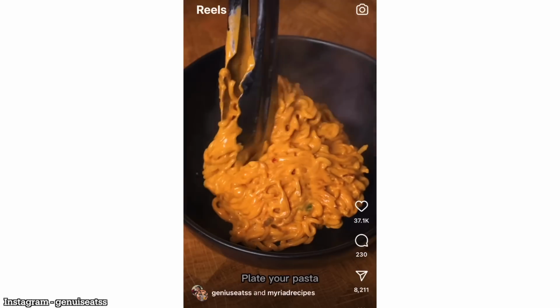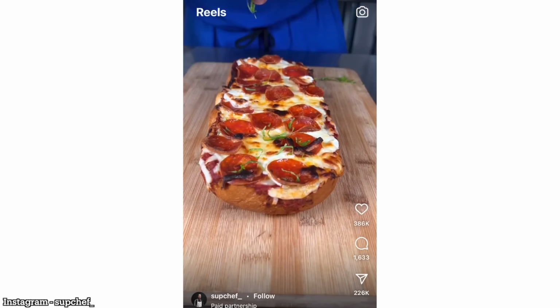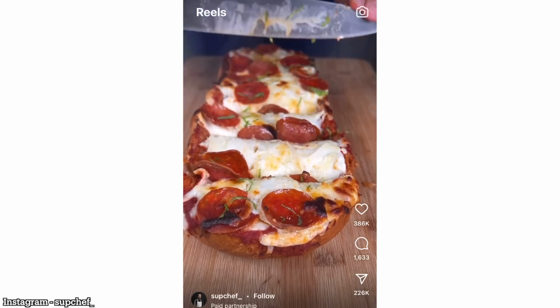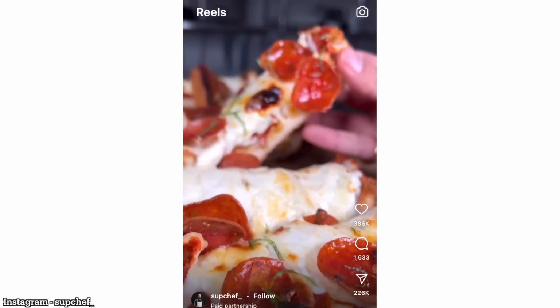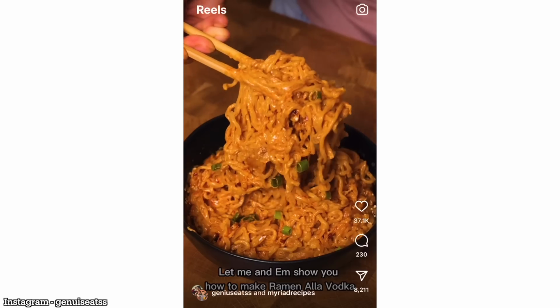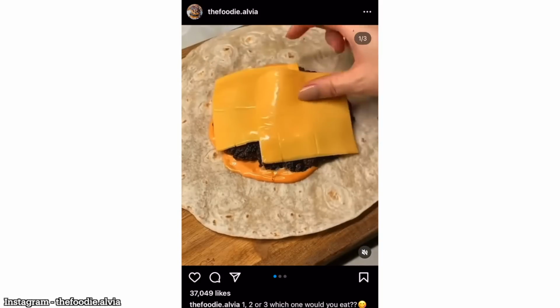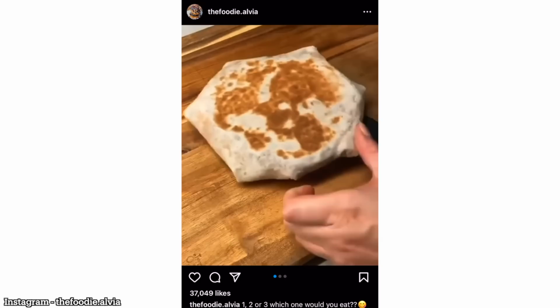I know that TikTok is kind of the new ruler of these super quick and easy viral food trends, but recently I've noticed Instagram has come on pretty strong too. And in this one, we will be testing out this pepperoni garlic bread pizza, some ramen a la vodka, and then finishing strong with this bacon cheeseburger crunch wrap. Shoutouts to the countless people that have DM'd me these 3 recipes over on Instagram recently.